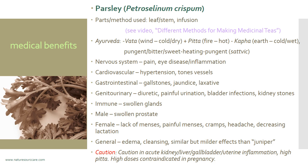And then also high doses are contraindicated in pregnancy. So, what's a high dose? Well, in the States, from what I've seen, usually there's a little sprig of parsley, and it's usually a garnish. So maybe you chew on one little piece. That's not going to be a problem. But I have seen people from other countries who, I remember going to lunch or breakfast with people from other countries, and they will eat whole bowls of parsley, like it's lettuce.